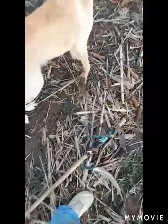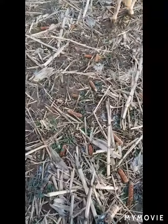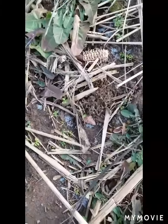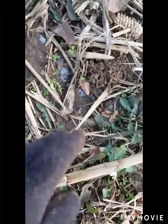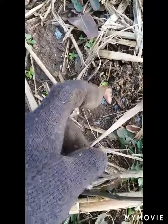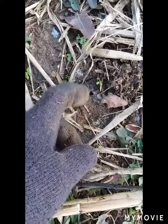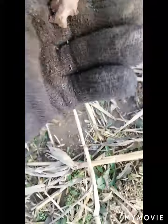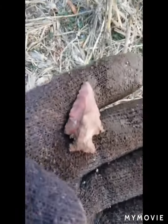Me and Lucy's back, folks, and I think I just came up on a smoker. I ain't uncovered it. I just seen it sticking up underneath the debris. And it's a red one. Reddish pinkish color. That's one of my favorites. Oh, come on, I'll be there. Oh, it looks like it's all there.